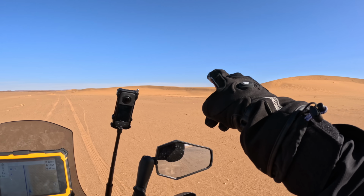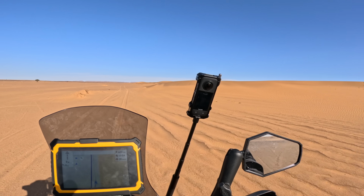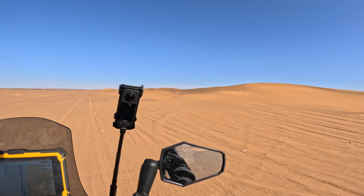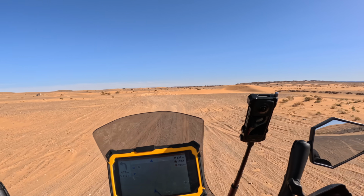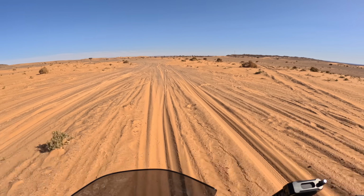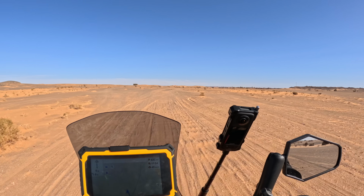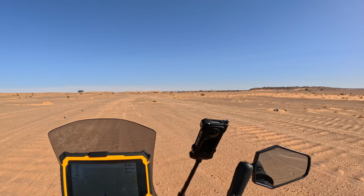See, these are broken dunes, so if you're coming from the other side, then suddenly the dune is just a vertical wall on the other side. It's super dangerous when you're riding dunes. Here, see as well? I'm approaching a small town called Merdan. This is, I think, one of the edges of the Erg Chebbi dune field. So I'm gonna go around to the other side.